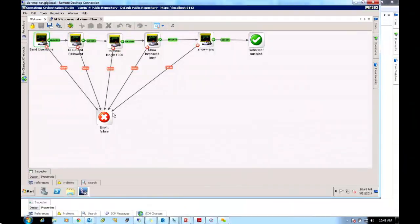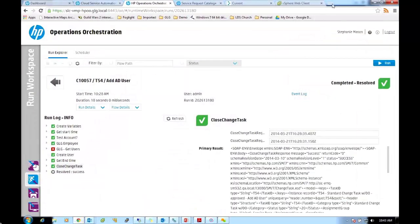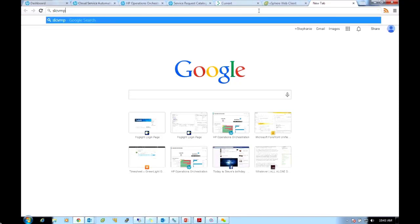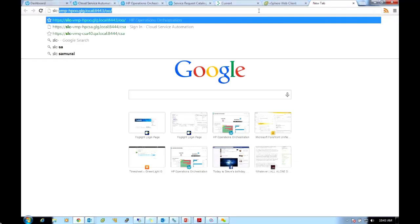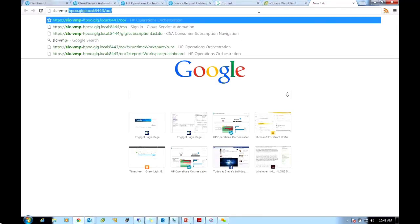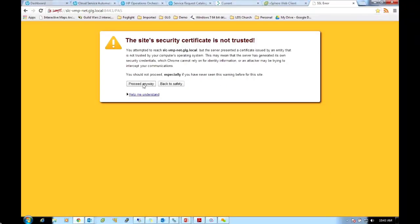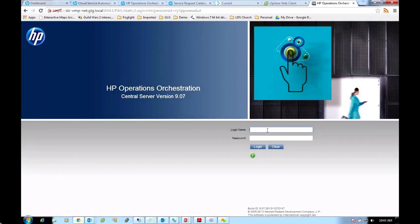In response to this request, this is SLC VMP net GLG. So let's go there in our web interface. SLC VMP net. Okay. You'll notice as you take a look at this that this interface looks a little different. This is the older HP Orchestration 9 interface. It's not as nice looking as the OO10 interface. I don't like to work here if I can get away with it.